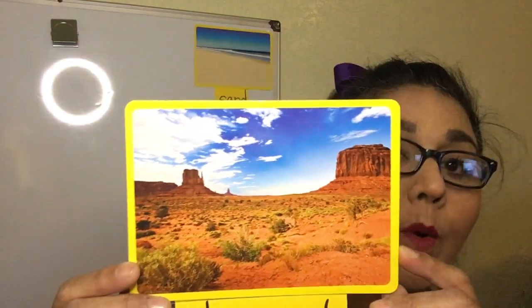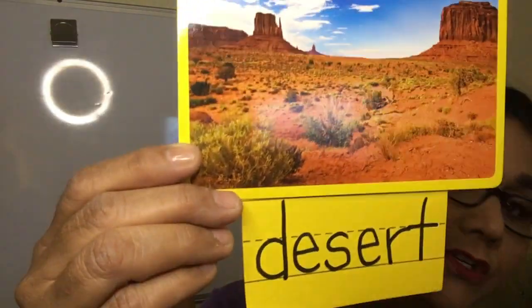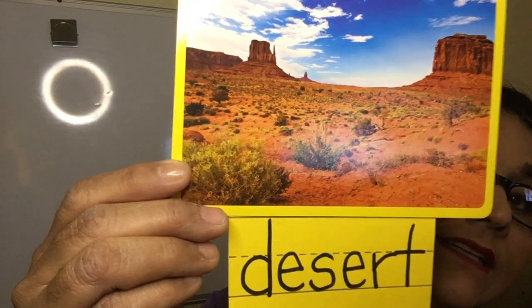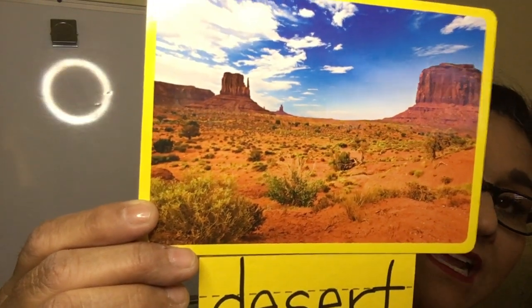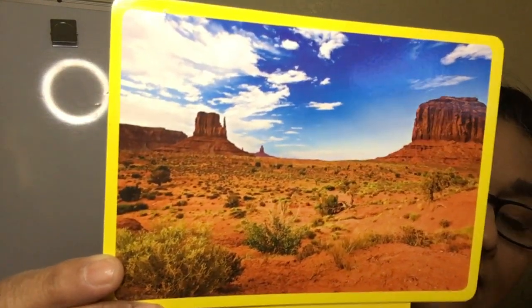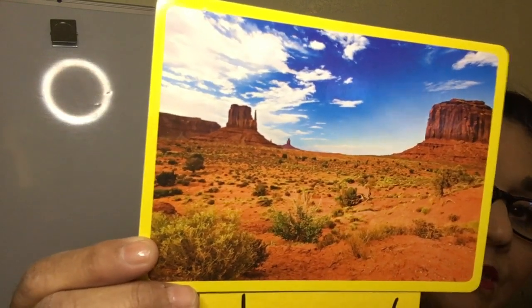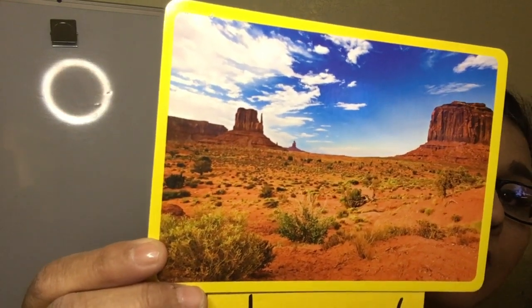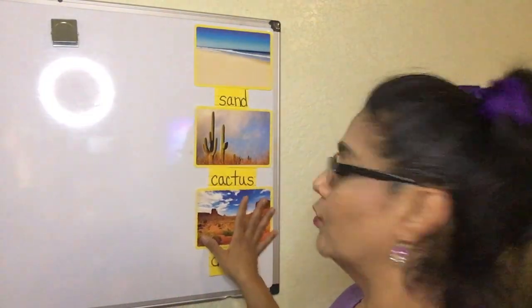And here is the actual picture of the desert. Desert. Starts with the letter D. Desert. And look at the desert. There's a lot of sand. Just looks dry, but it's also very beautiful. Looks like Utah, maybe, or Arizona. So it's very dry and the sand looks kind of reddish. So desert. The two cool coyotes live in the desert.